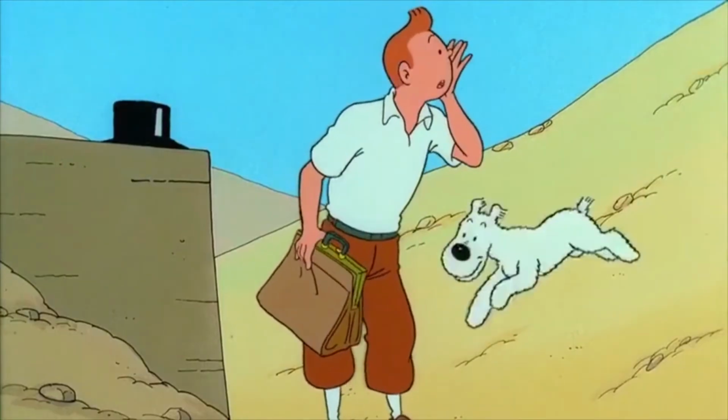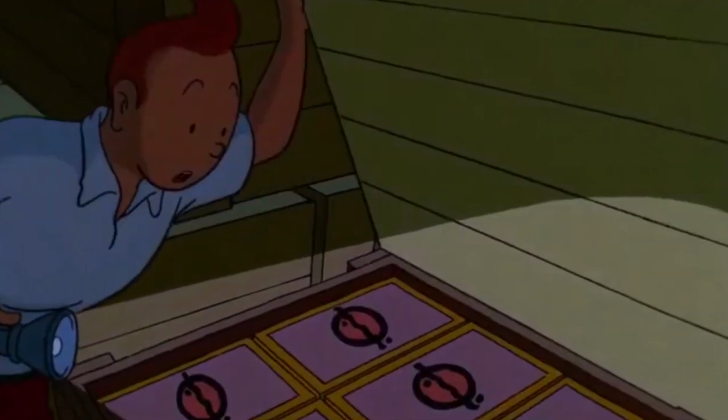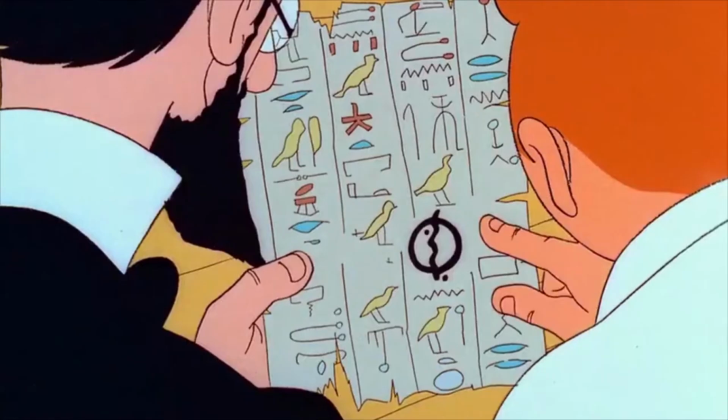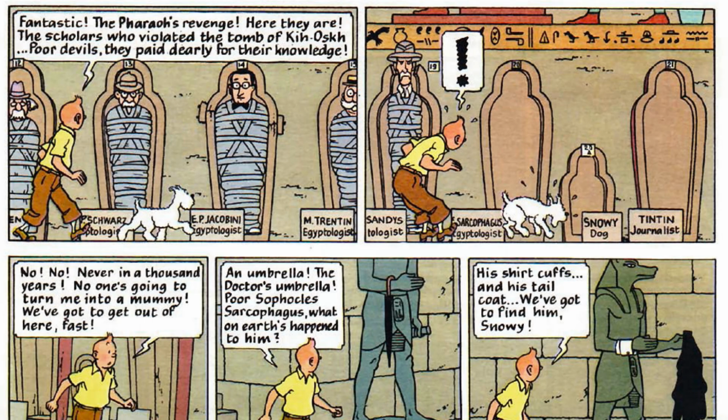The discovery of the tomb is the first turning point in the story. Inside the tomb, they stumble upon not just ancient mummies, but also cigars marked with a strange symbol. This mysterious symbol, which appears throughout the adventure, is a crucial clue. It leads Tintin to suspect that there's more at play here than just archaeology. The tomb becomes a gateway to uncovering a sinister plot, one that connects ancient secrets with modern-day crime.